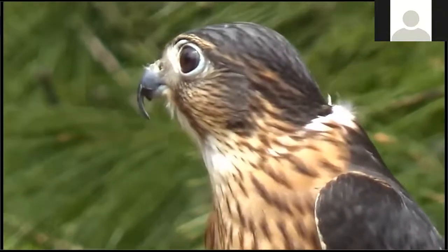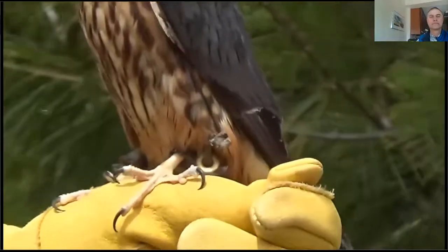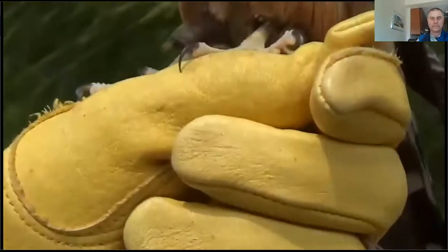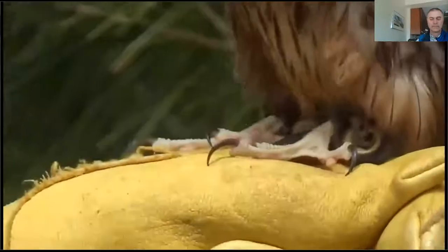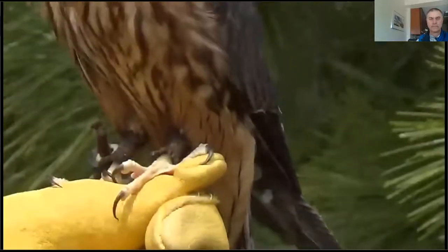If you look underneath his eyes, you'll see those malar streaks underneath there. A little bit harder to see on a Merlin like this, but they are there. The long pointed wings, long fan-shaped tail, all characteristics. And again, if you look at the feet on this bird, for the size of this bird, his feet are tremendously large, probably even larger in proportion to his body than that peregrine falcon we saw earlier. And that's what gives him that ability to catch other birds and grab them in midair.